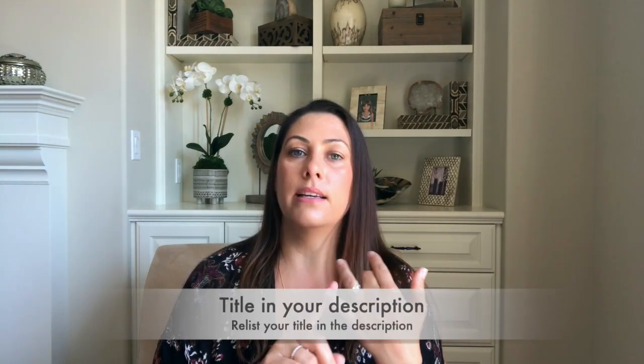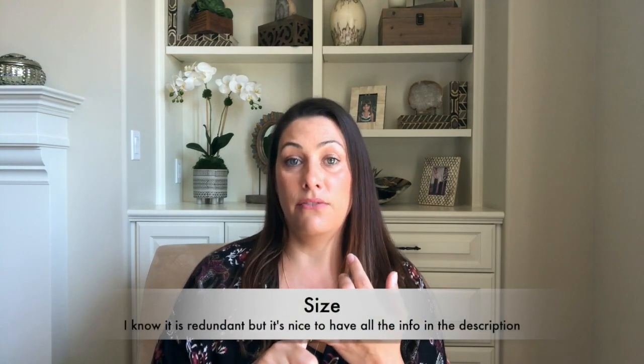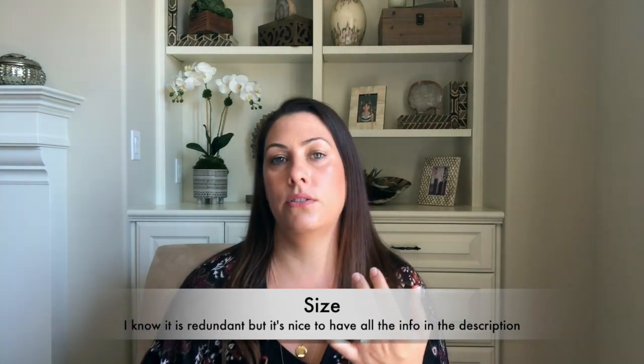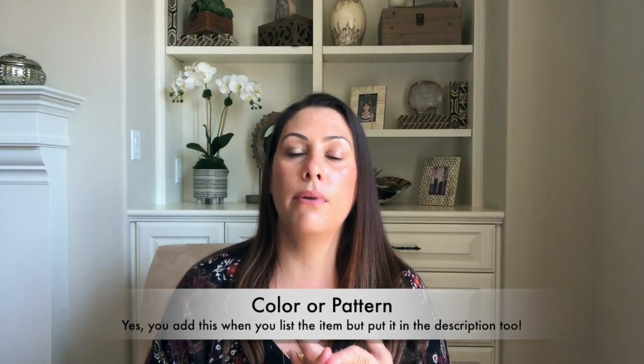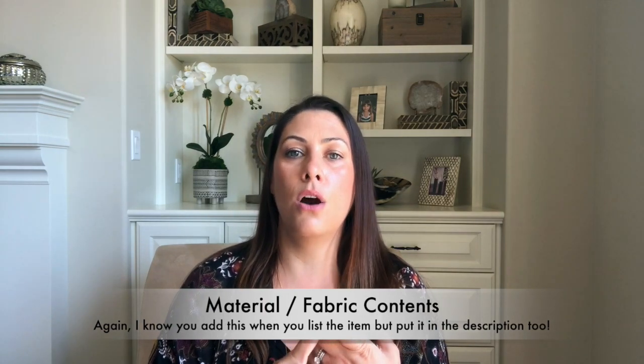In the details section, I want you to write this down. I want you to relist your title. I want you to put the size of your item in your title. Do it again. Sometimes people don't know where else to look for the size. Just to verify, put the size of your item, put the color of your item, put the fabric contents or the materials of your item. People want to know what this is made out of.